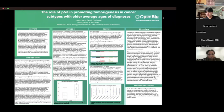The tumor suppressor gene TP53 is the most commonly mutated gene in cancer. These mutations have broad-reaching impacts on several signaling pathways. As such, we seek to investigate whether TP53 plays a role in why certain cancers mainly affect older patients.